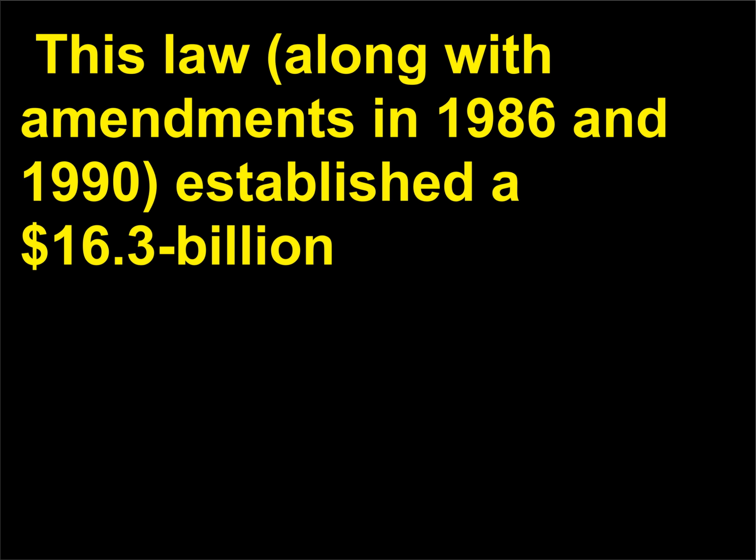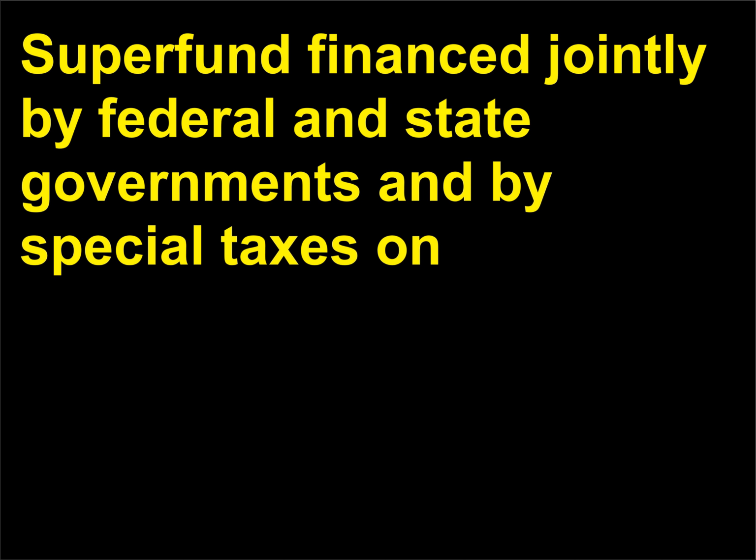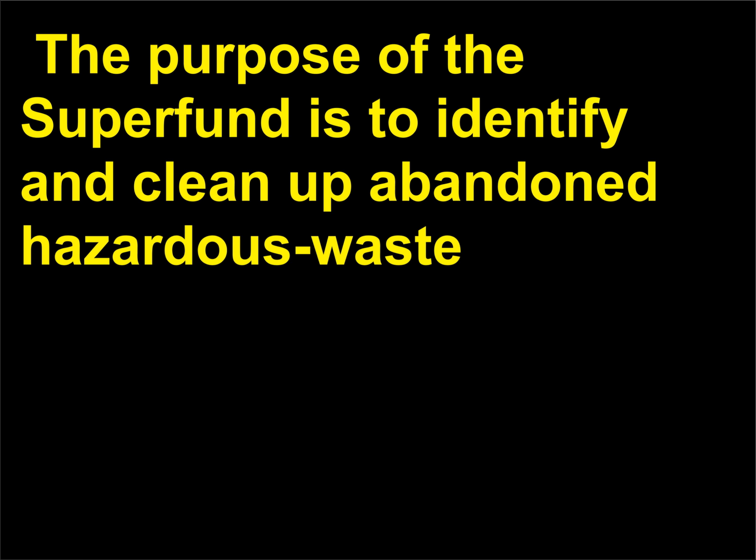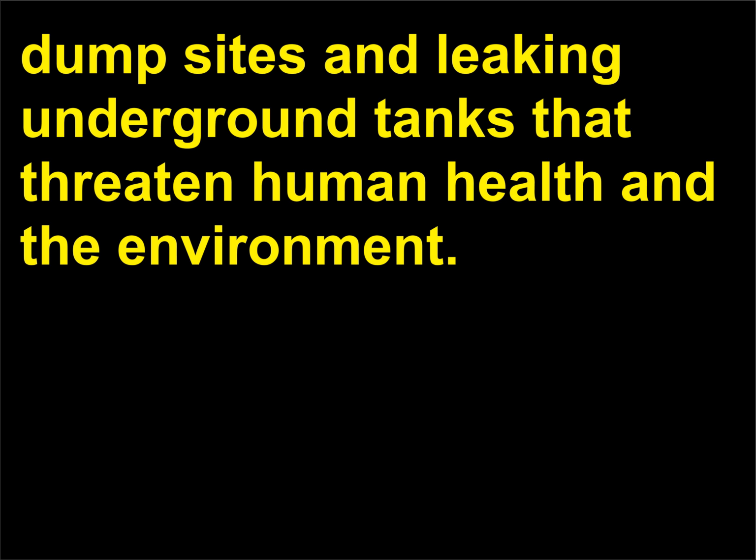This law, along with amendments in 1986 and 1990, established a $16.3 billion Superfund financed jointly by federal and state governments and by special taxes on chemical and petrochemical industries, which provide 86% of the funding. The purpose of the Superfund is to identify and clean up abandoned hazardous waste dump sites and leaking underground tanks that threaten human health and the environment.